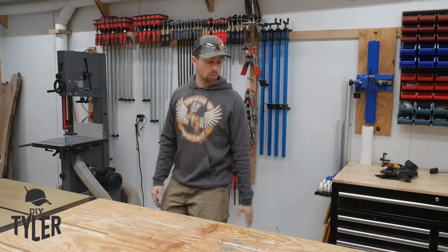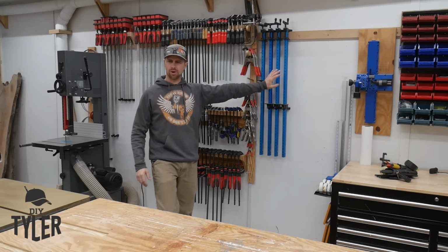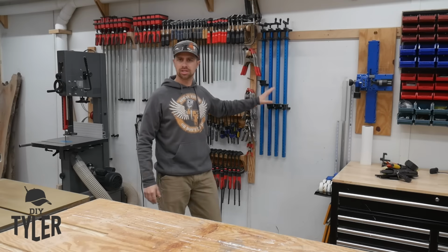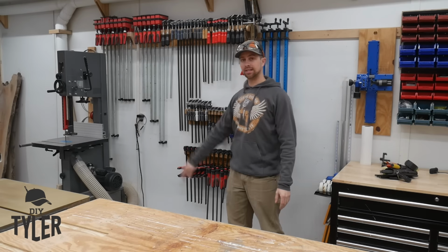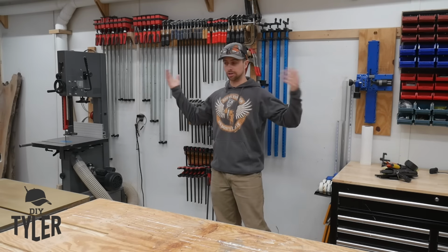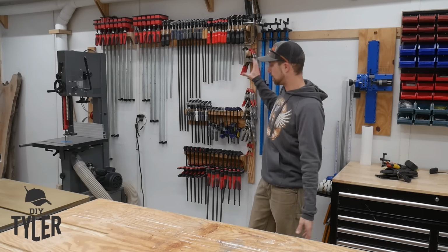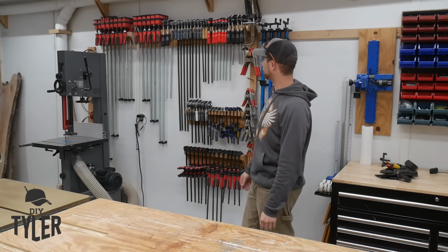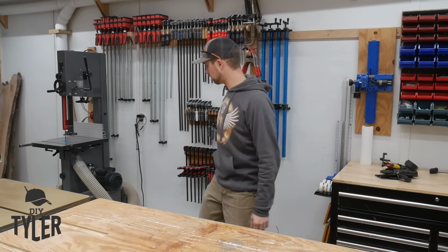Sliding down a little bit more to the south, we got our clamp wall. Not much changed, although I think I might have more stuff on here. I had some things on the floor in the last video, and we got some more Bessey parallel clamps, which are fantastic clamps if you ask me. They've never let me down, and you can never have too many clamps as a woodworker. If you want to send me more clamps, I'm sure I can find some room for them.